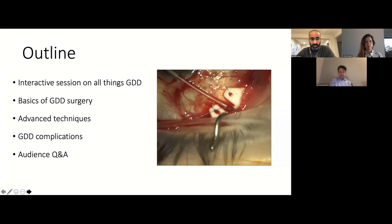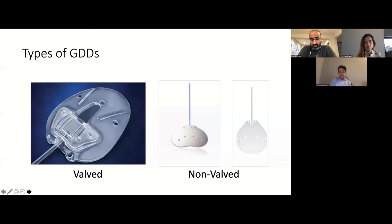There are different glaucoma drainage devices that are out there. This is certainly not a commercial discussion, so we're going to focus basically on glaucoma drainage devices in general. A lot of the videos that you'll see will be the valve version, the Ahmed valve, which is more commonly used outside of the U.S. in general. If you look at the numbers, it's about 50-50 in the U.S., valve, non-valve. Outside of the U.S., it's mostly valve devices that are being used. So we'll cover both of these in our discussions and our question and answer.